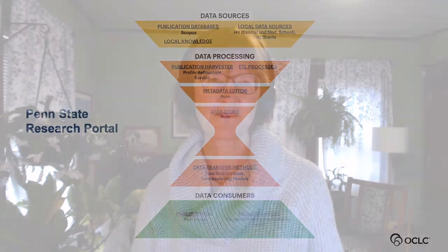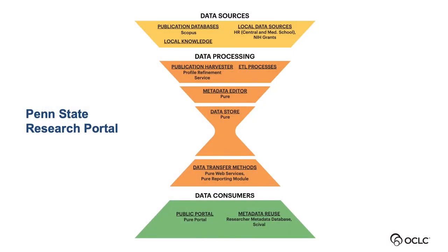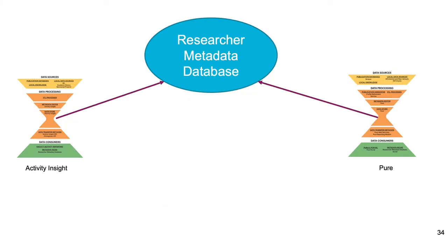The framework for Penn State's Pure system is mostly filled by Pure. The automatic Scopus feed comes through the Profile Refinement Service, which is a curation service from Elsevier. People can also import from other publication databases. And then down at the bottom of the framework, the portal is also a Pure component. The two systems together feed into the research metadata database, which is a very recent addition.